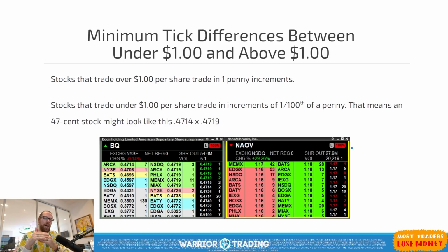What about for a stock to go from $1 to $2? There's only 100 increments. So all of a sudden it took 1,000 to get to $1 and only 100 to get to $2. Another 100 to get to $3, another 100 to get to $4, another 100 to get to $5. And that's why we can see these really quick moves once they get over $1. Below $1, these stocks can be very slow. It could trade between 47 cents and 49 cents all day long because there's 4 pennies, so 400 increments in that small little zone. So these can be very slow moving.